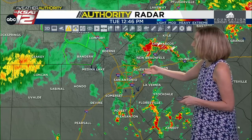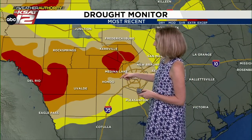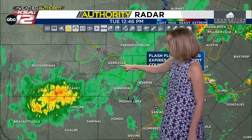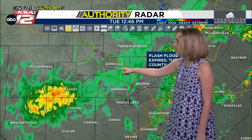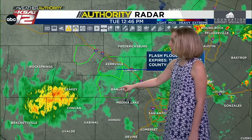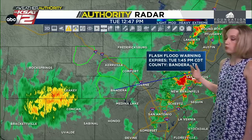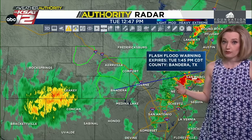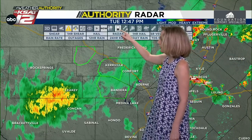We've also got flash flood warnings, meaning that as the water drains across these areas in the hill country near Kerr County, Mountain Home, that's where we've got flash flood warnings until 2. Flash flood warning is still ongoing in Kerr County, and a new flash flood warning for Bandera County until 1:45 this afternoon. A lot of water has to drain out of those areas. We have seen so much rain in those areas in the last 24 hours.